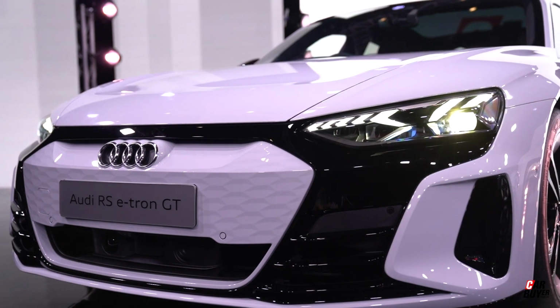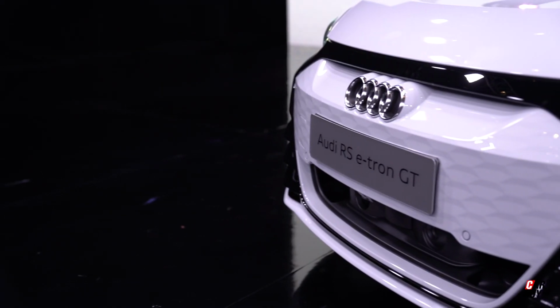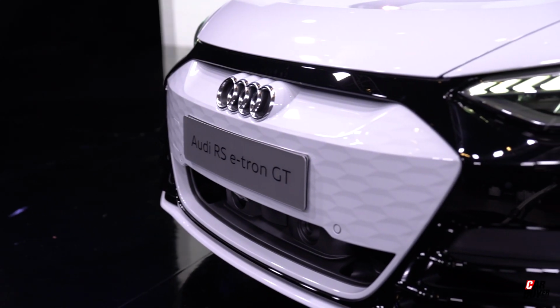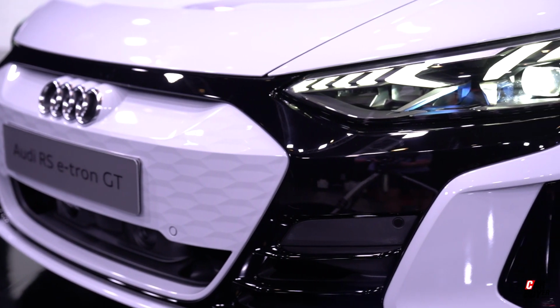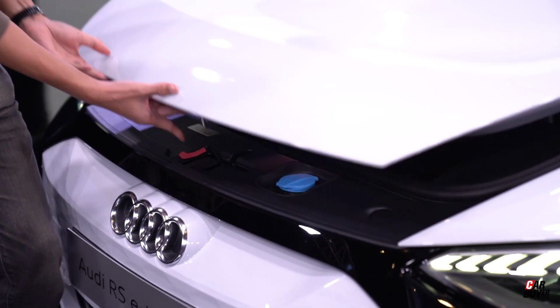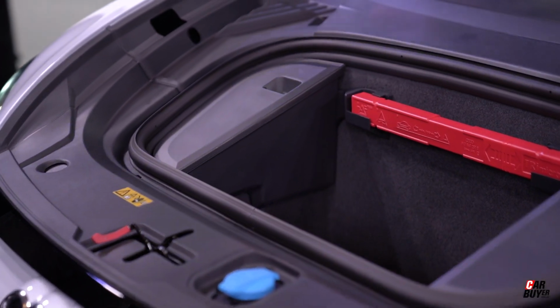So I think that number one, you can really see that this is an electric car. But number two, even though this is kind of a sister car to the Porsche Taycan, it really does still look like an Audi.